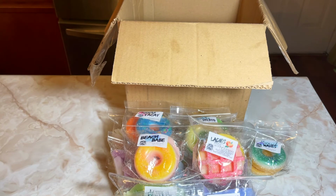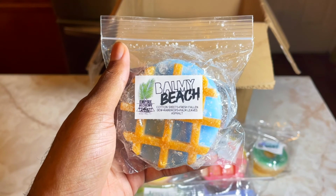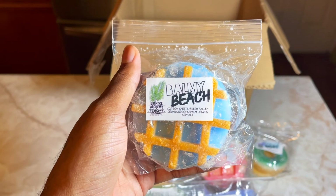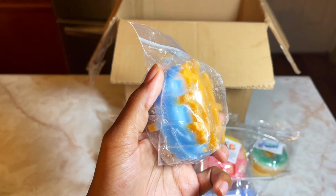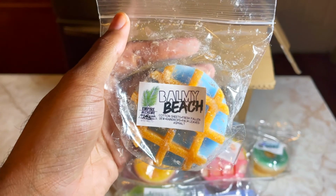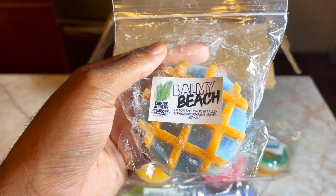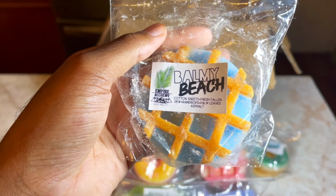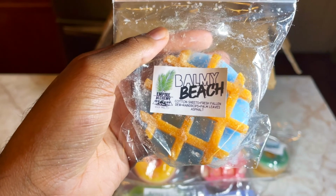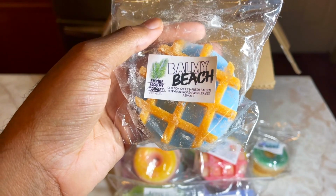And last but not least, we have Balmy Beach, which is cotton sheets, fresh fallen dew, raindrops, palm leaves, and asphalt. Cool color combo. I love the orange and the blue. Oh, wow. This is going to sound so weird, but it smells like one of those beach cabanas. It smells like you're going to a laundromat along a beach.